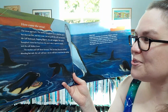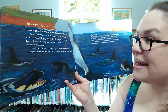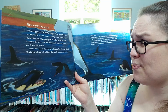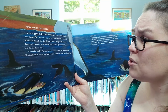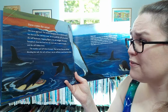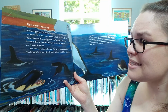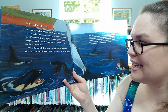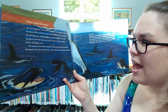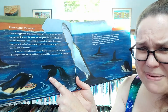The orcas approach. The mother humpback tries to shield her calf, but there are 5 and she is 1. An orca grabs the calf's tail and jerks the calf backward, flapping flippers, and the calf struggles. The mother humpback slaps her head into the orca's side. It opens its mouth, and the calf shakes loose. Oh no, look, the baby got a bite on it.